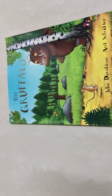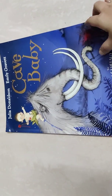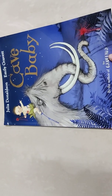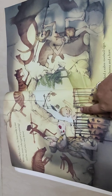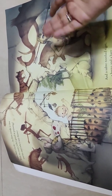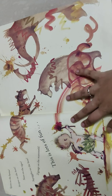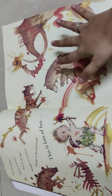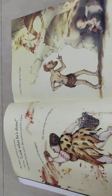So let me show you the fifth book. This is the fifth book, Cave Baby by Julia Donaldson and Emily Gravett. This is by the author of the Gruffalo, which I showed you just now. And again, these books are really wonderful. This is about a cave baby and her parents, the father is very brave, the mother is good at painting, and this kid was getting bored staying in the cave, and he tries to paint on the walls of the cave, and the mother and father say, "What are you doing?" and they start to clean it.